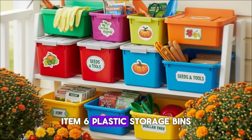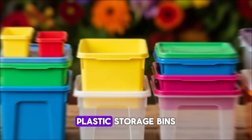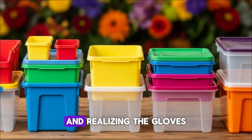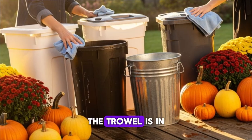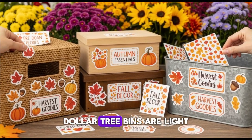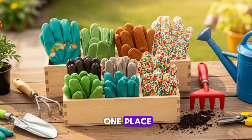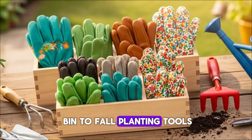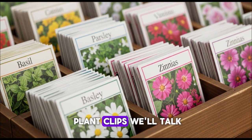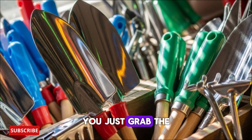Item 6. Plastic storage bins. Now this next one is a lifesaver for staying organized: plastic storage bins. We all know the frustration of trying to start a project and realizing the gloves are in the shed, the trowel is in the garage, and the seed packets, well, who knows where they went. Dollar Tree bins are light, affordable, and perfect for keeping your gardening essentials in one place. You can dedicate a bin to fall planting tools, your gloves, a trowel, seed packets, even those plant clips we'll talk about soon. That way, when you're ready to step outside, you just grab the bin and go.